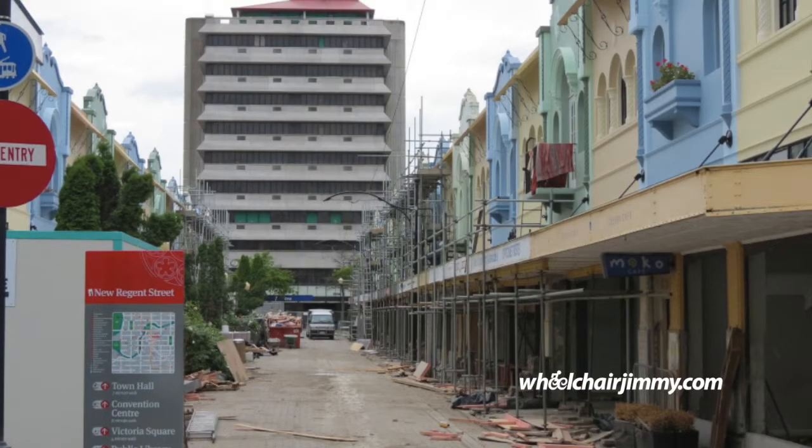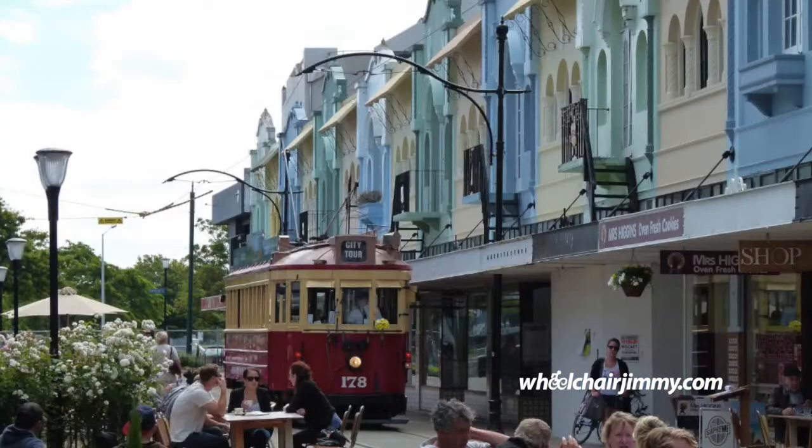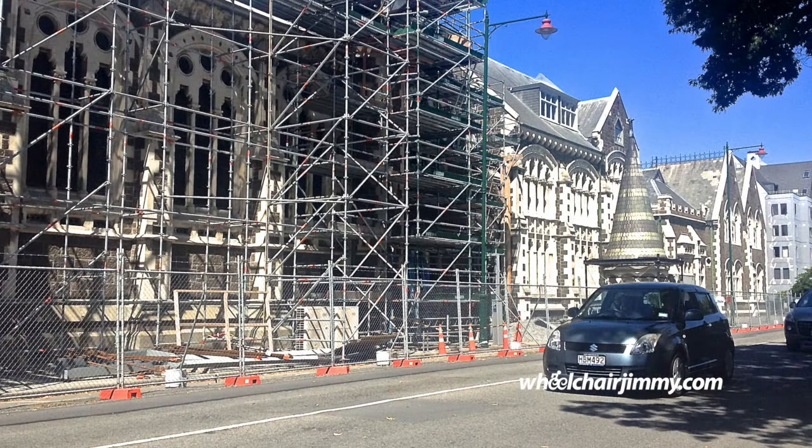You know, it seems like we spent half a day going over to Christchurch and back, and we did, but boy, it was a fantastic, eye-opening experience to see the devastation that can be wrought by earthquakes, and yet the hope and optimism of the citizens as they rebuild, which they're doing in a big, big way.